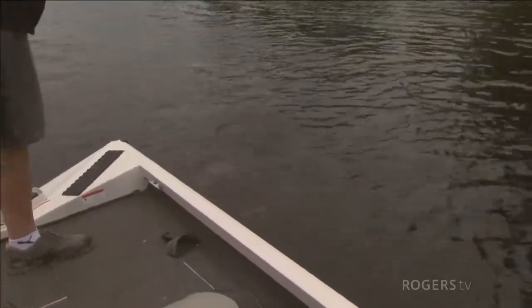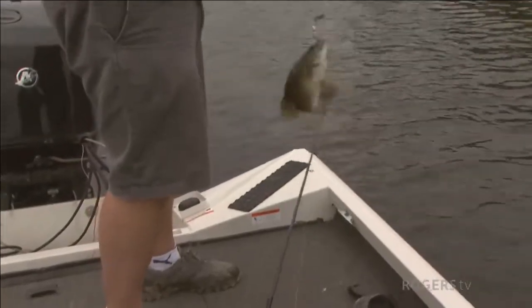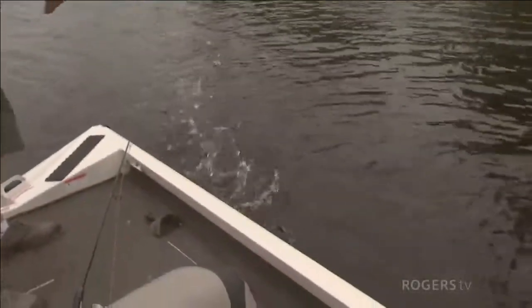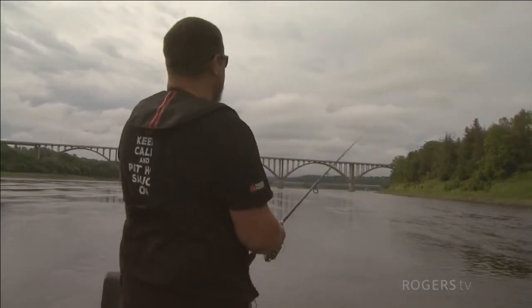Come here, you. Oh, you're gonna stay on, are you? Okay. I thought you'd get off. He's better than I thought. There you go. The Re-Range upriver against the current, and that's the second one that's hit me doing that. That's so bizarre. I've been doing the drift like you normally would and just twitching it, but they're hitting this on the downstream side.